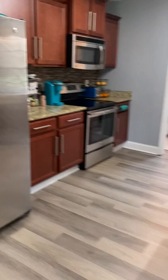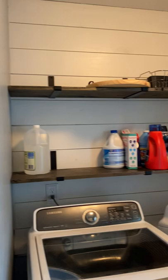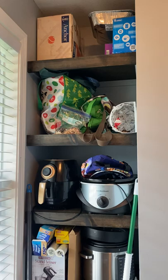Your appliances will convey. So washer and dryer never convey. Those are considered personal property. So those are something you will always have to get unless the seller specifically says they stay. But washer and dryer never stay with properties. So super cute though. They did some shiplap and some more floating shelves in here. And then it looks like they added even more floating shelves back here for some more storage. Looks like they keep some appliances back here.